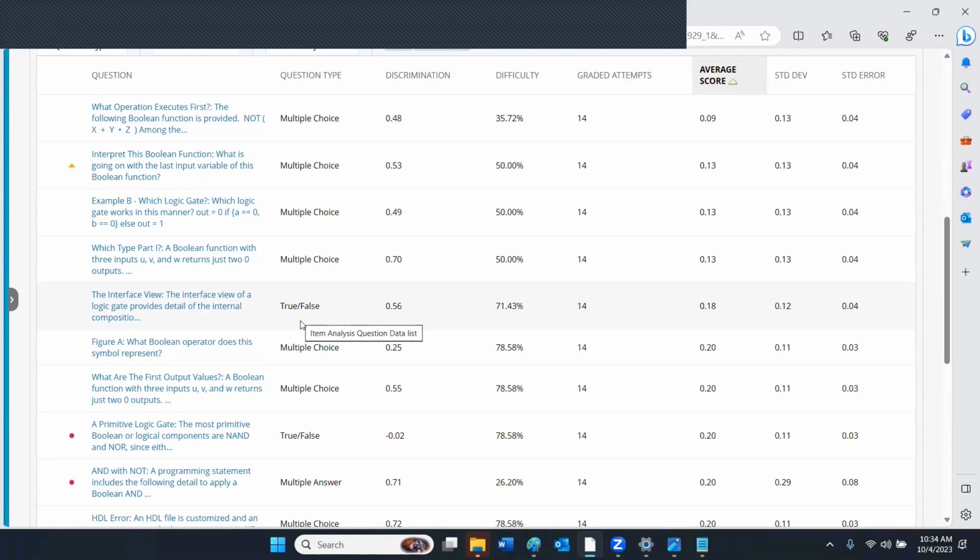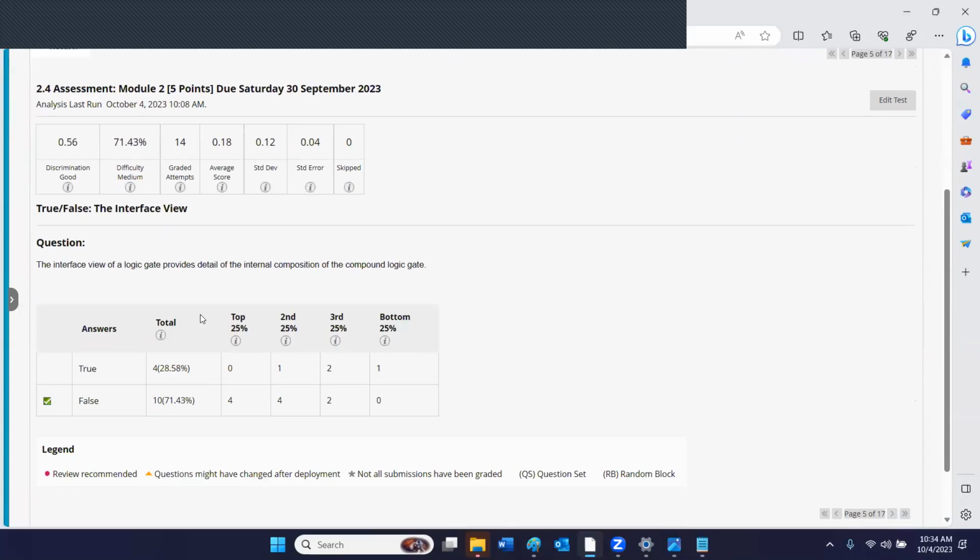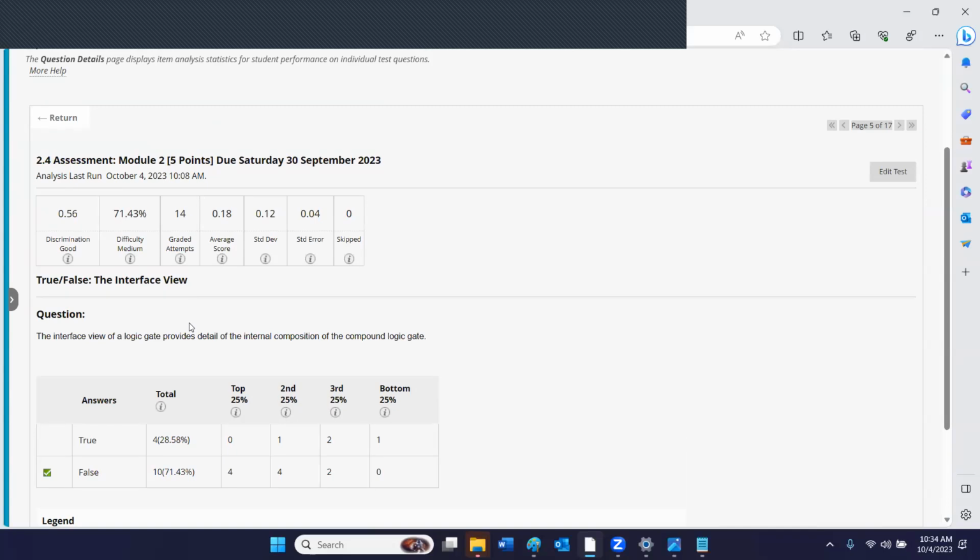So the interface view, yeah. We mentioned in the study guide that there were 2 views of a logic gate diagram. The implementation view that shows the internals under the hood, and the interface view that doesn't show any of that, it just shows the inputs. The interface view of a logic gate provides detail of the internal composition. That is false, because the implementation view shows how the compound logic gate is implemented or constructed.